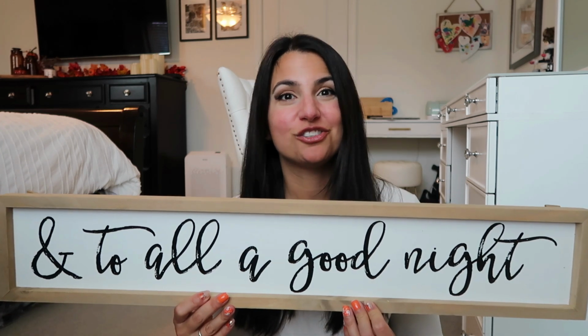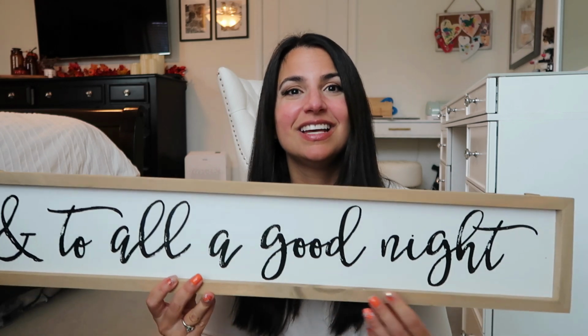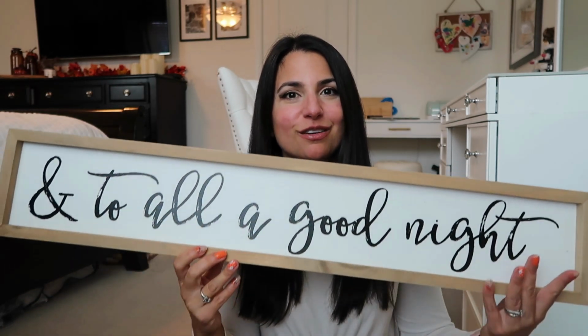I read it to the boys usually on our drive home from New Jersey on Christmas Eve, going home for Santa. So I love this sign so much. I will definitely have a spot for it in my house for sure. That was the only thing I didn't have an exact location for yet, but I know I will find a spot for that. And everything else pretty much has a location.